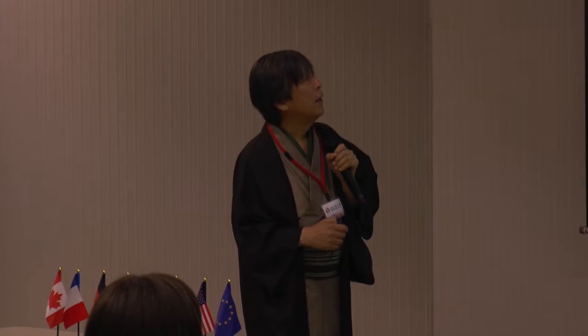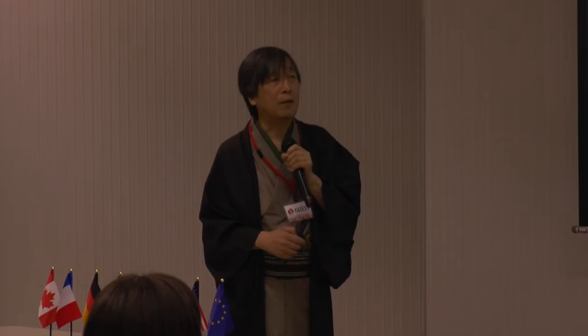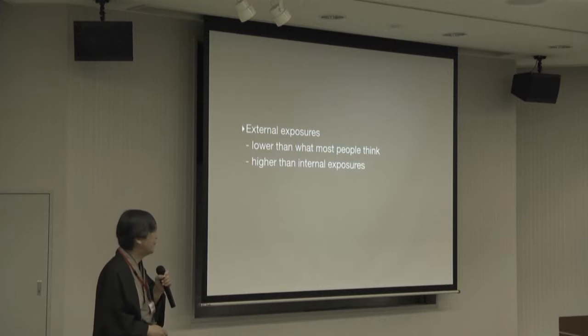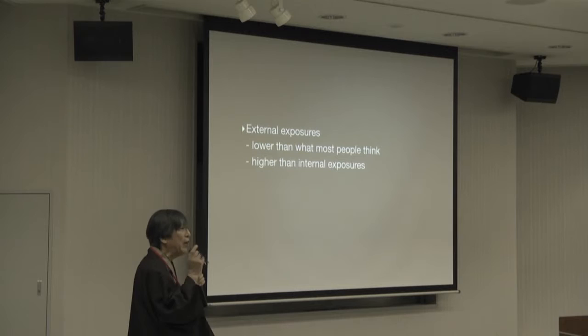And for instance, in Fukushima City, this 50% number increased to 90, 98% last year. So external exposures are in fact lower than what most people think. Most people, including the people living in Fukushima. And in fact, this external exposure is slightly higher than internal exposures because internal exposure is nearly zero.